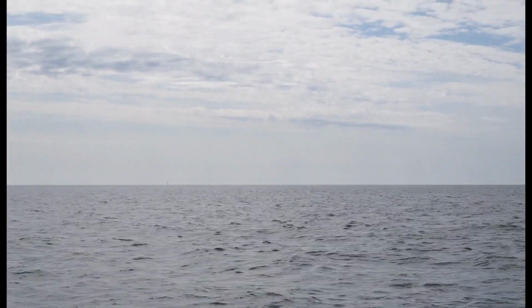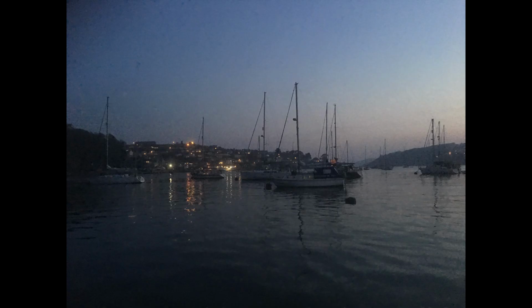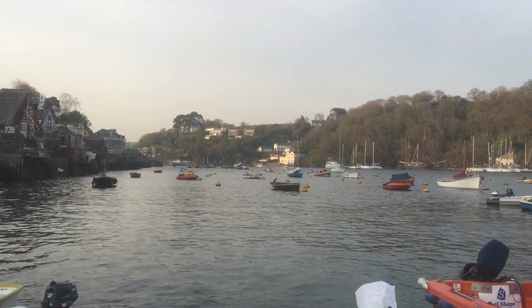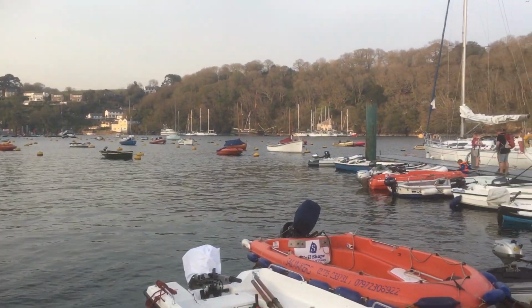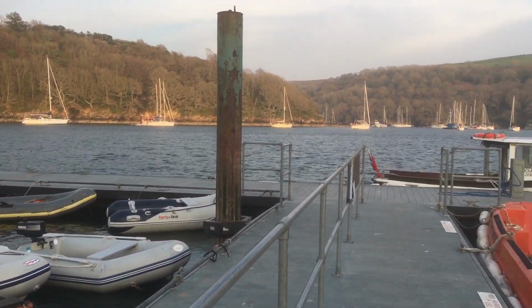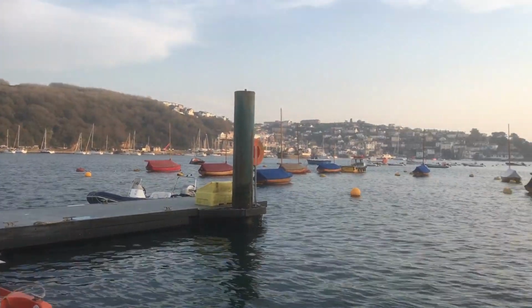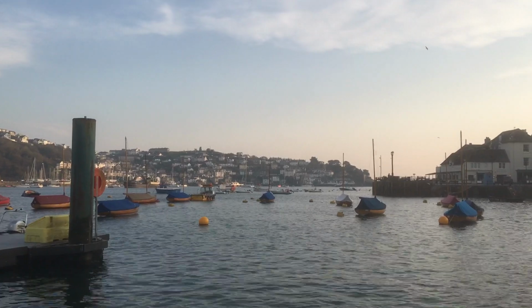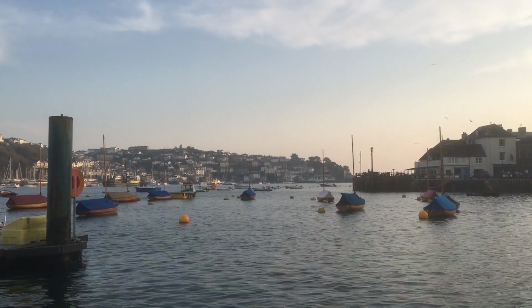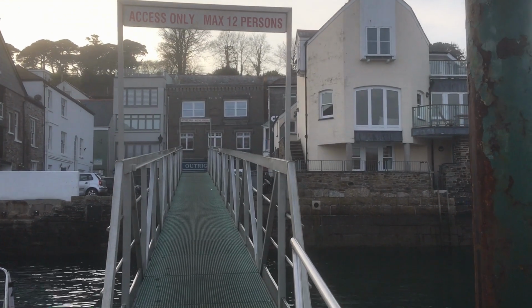So that evening I got into Fowey with no problems at all, and picked up a visitor's buoy, and then decided to take the dinghy into Fowey and have a little explore. And this is the dock here, and that's where I left the dinghy, and then you go through the gates at the top, and I went into town and got myself some fish and chips, sat out on the waterside, ate the fish and chips, and then I went to the pub, and a bit later on I went back to the boat, and then next day I set back out again.